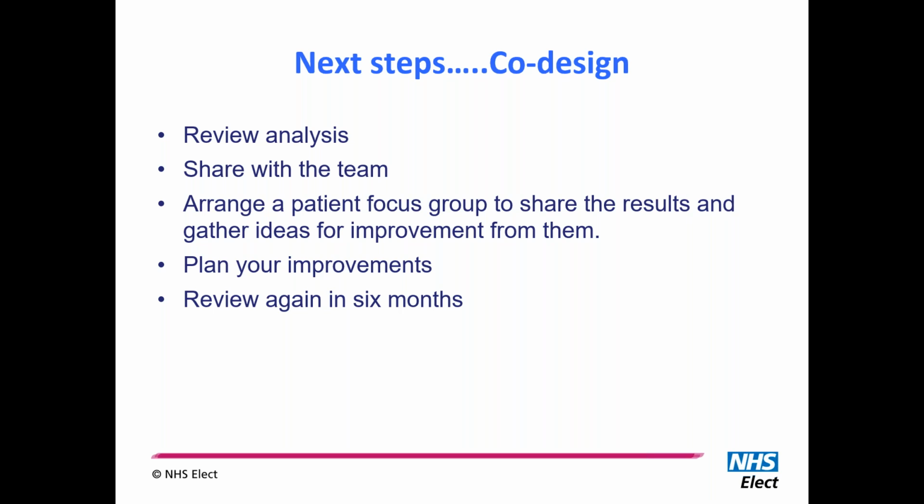Not that the improvements patients want to make often cost much. They're usually very simple, and they might be about staff being better informed, communicating better, smiling more, saying what their name is, that type of thing.